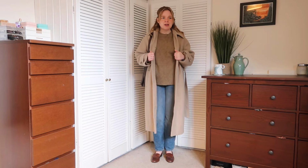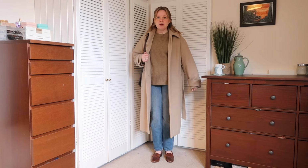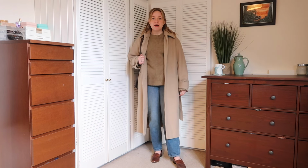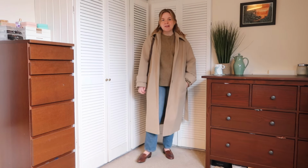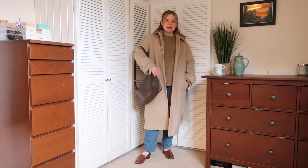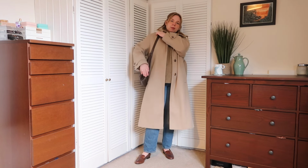I've not really cracked out my coats yet, but I think when it does get into coat weather, an oversized bag is going to work really nicely with coats like I've styled in this outfit. I think it just looks really nice, and kind of just goes with the proportions of the outfit really nicely.